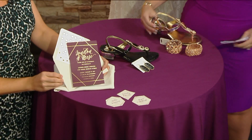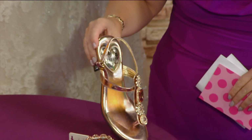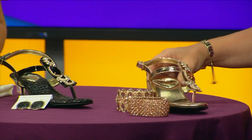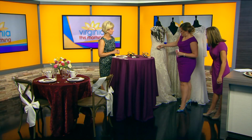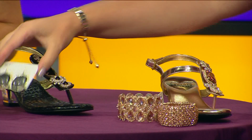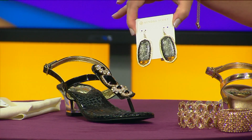So for accessories, let's talk about those. Rose gold is big. This is a shoe here from our retail store, Trend, in Carytown. Again, shopping local. These are a made in the USA shoe, the black version and the rose gold. And this is some rose gold fashion jewelry, nothing expensive at all, but it has a really nice look, and you can imagine putting that on for a great accent. And then over to the black, Kendra Scott is still very big, and that two-color tone filigree is big for this fall with the black.